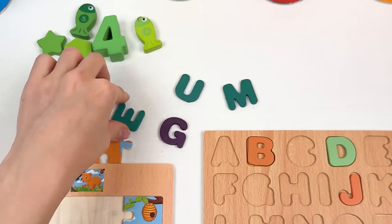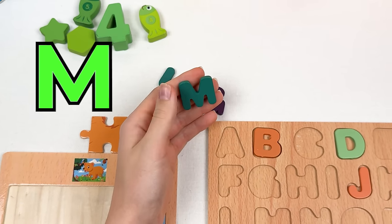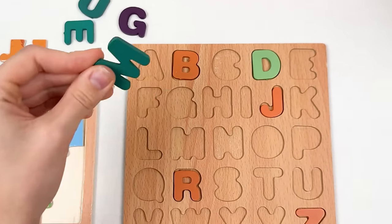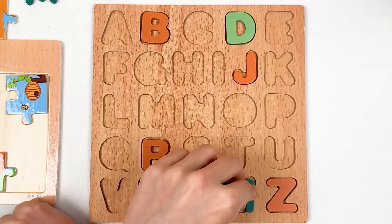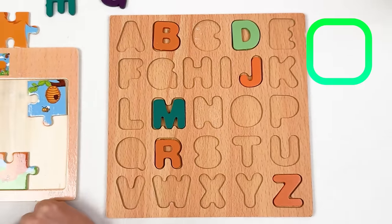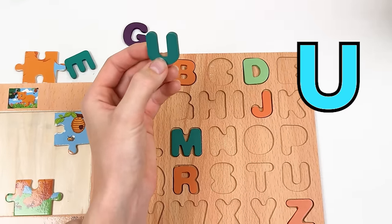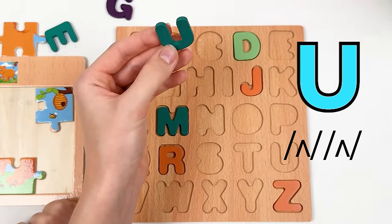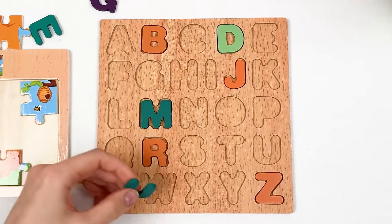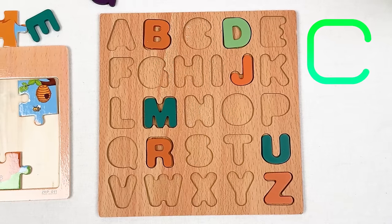And let's see what letters we have. We have letter M. And the sound for letter M is M. Where should it belong? Maybe here? No. Maybe there. Oh, it's here. Yes. Well done. Let's see, we have letter U, and the sound for letter U is uh. And let's put it here. No. Maybe this. No. Maybe this. Yes. Well done.